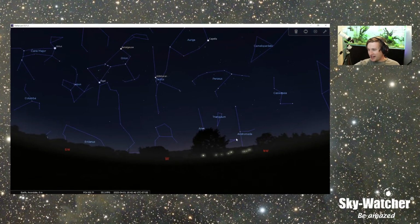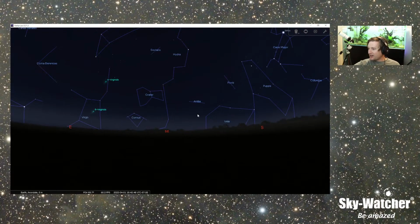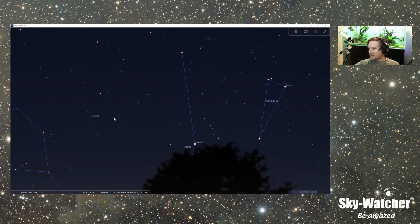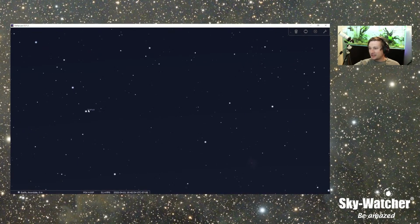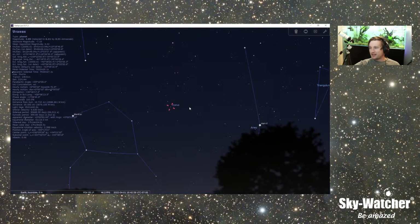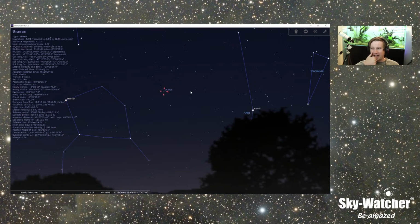But yes, Uranus is the only planet up in the evening right now. Let's go over to Stellarium. It's hanging out here in the west. There it is right there. Really low right now. It's not really in a good position to even observe at this point. You could probably grab it if you wanted to, but it's right at the edge of the season. So good luck if you want to do it.